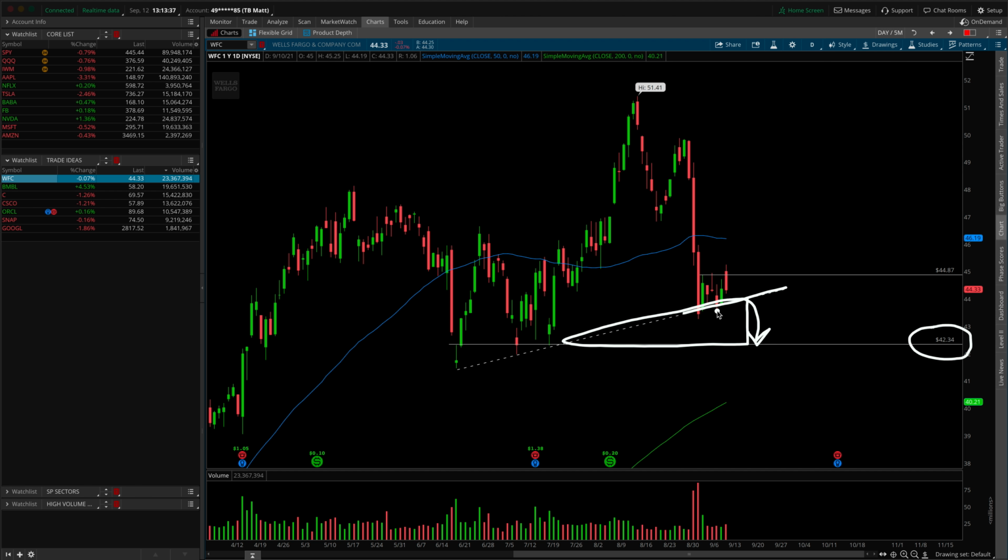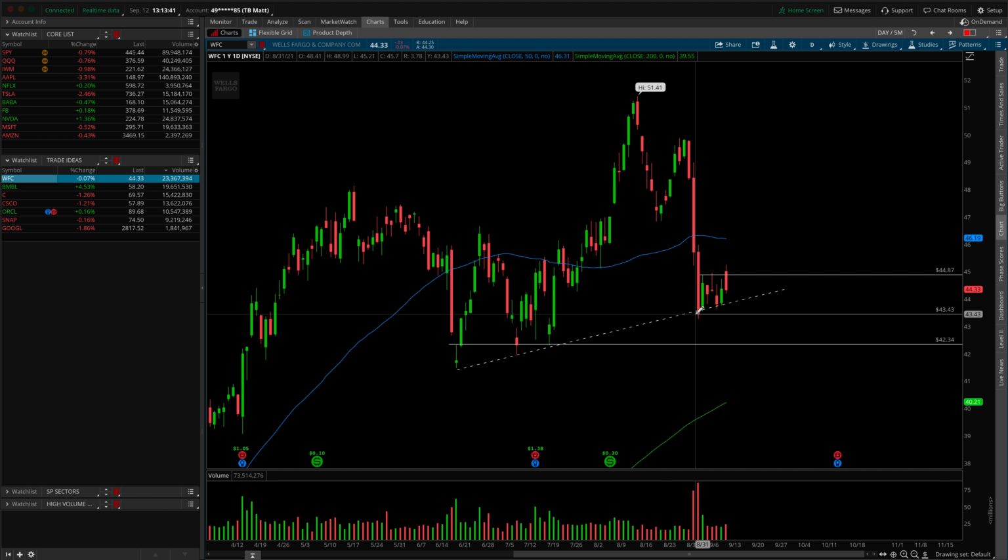If we break down under the support trend line, the conservative bet would be waiting for a breakdown of this low closer to 43.43, ironically enough. So that is a bearish trade. Not really interested if we continue to trade or get back above this 44.87 mark, the high end of the flag, right in here on Wells Fargo.